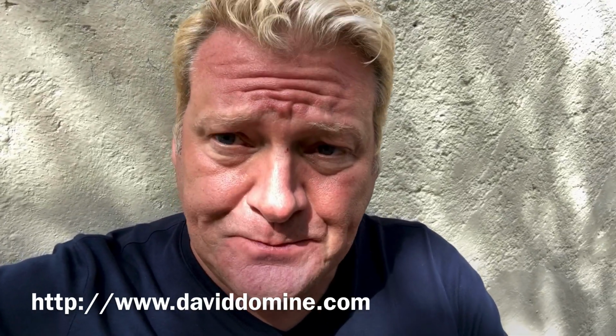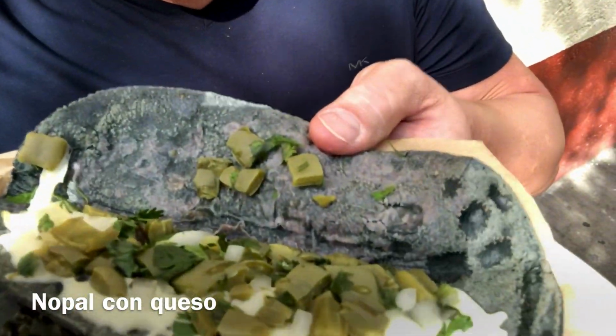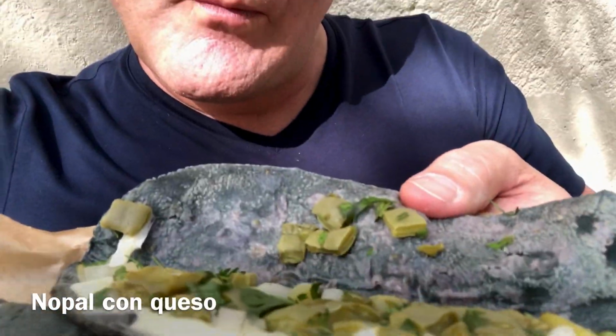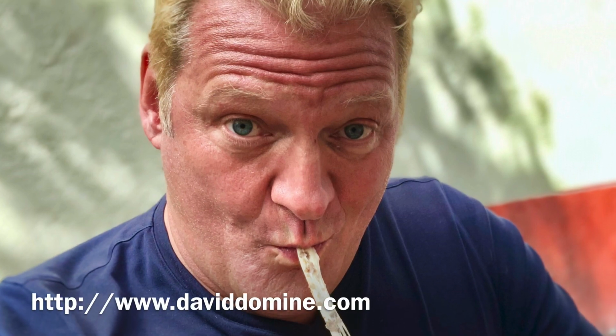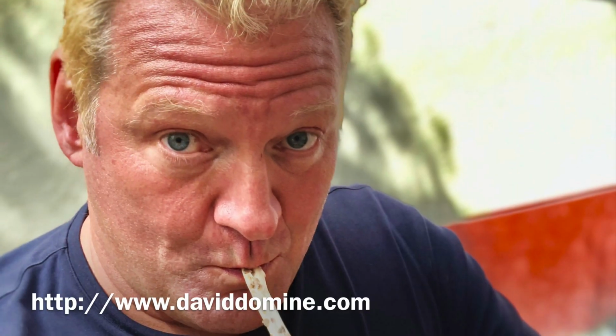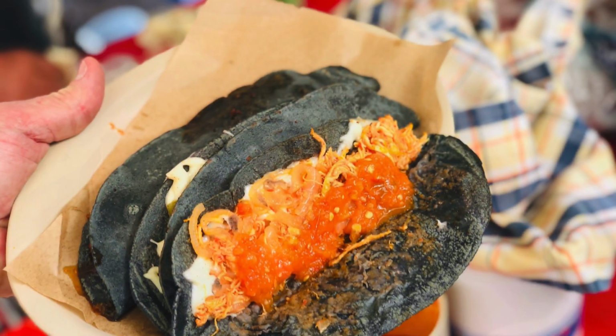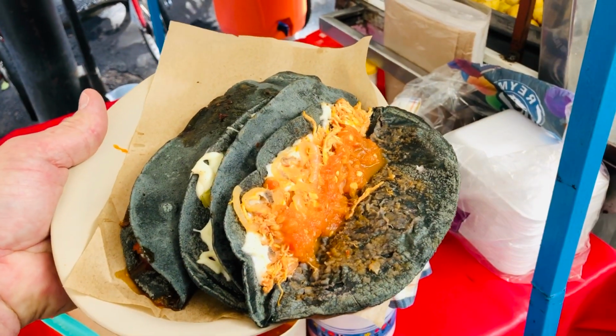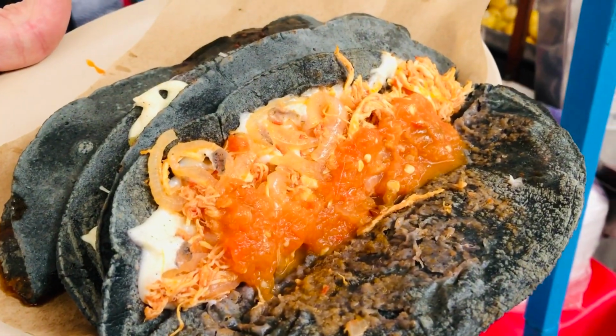So I just had my first quesadilla with chicken and queso, cheese, and it was really good. Perfectly seasoned. A lot of times they don't put enough salt, but this one was really good. And so I'm going to try the next one, which is nopal, so prickly pear cactus with cheese. Let's see how that one is. And I can safely say that quesadillas Doña Ofe are definitely some of the best, if not the best, quesadillas I've had in Mexico City. The masa is just delicious. It's perfectly seasoned. The fillings are seasoned well, generous, and they're cheap.